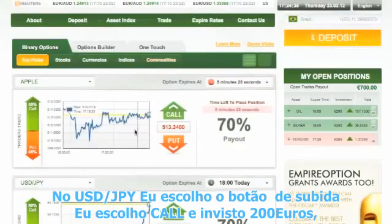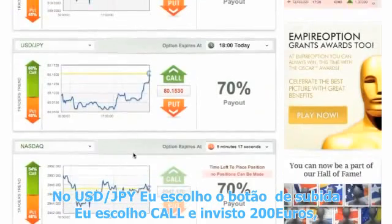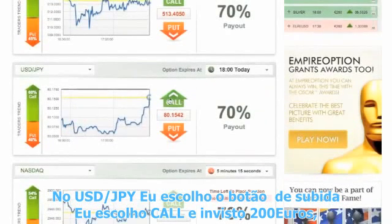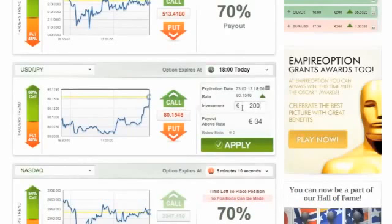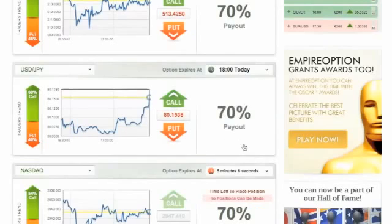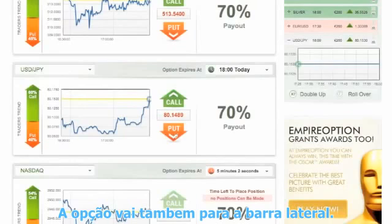In USD/JPY, I click on the platform, aiming upwards, so I choose call and invest €200. Then apply. The option goes to the sidebar too.